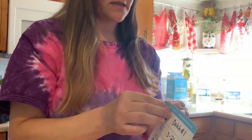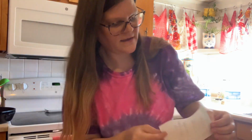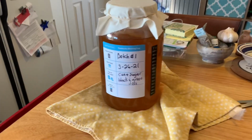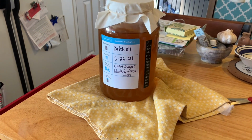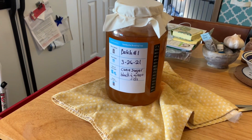So I'm going to go ahead and peel this. And then I'm going to go ahead and stick it on the jar. I'm going to show y'all what that looks like. So I think that's pretty neat to have that on there. I don't know if that will peel and stick on different jars at a time. I'm not quite sure, but we'll see over time.